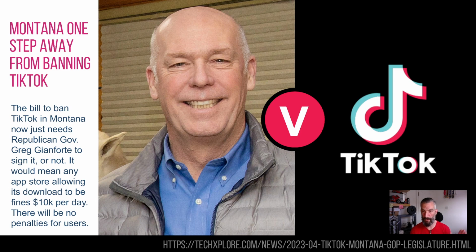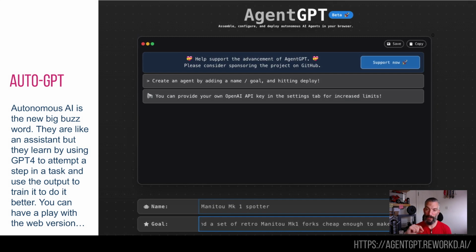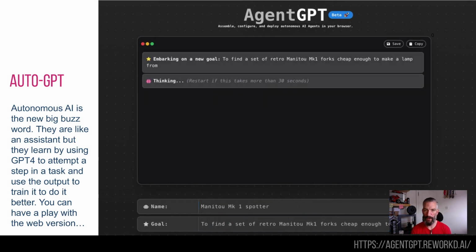That might cause the pack of cards to collapse on TikTok in America. Auto-GPT is really interesting, but what this is really about is autonomous GPT-4 being sort of fed into itself to learn. So this is, as you see here, what I'm actually asking it for.